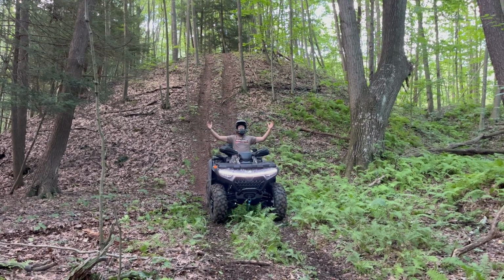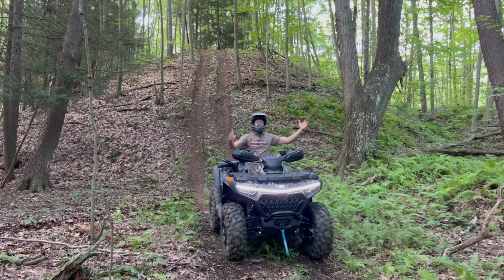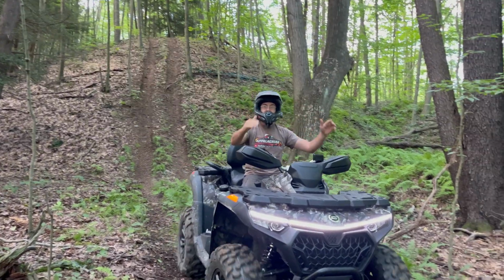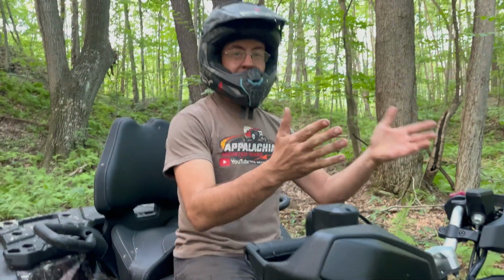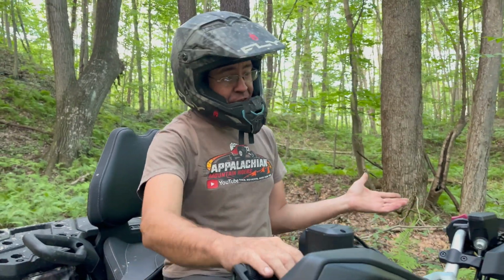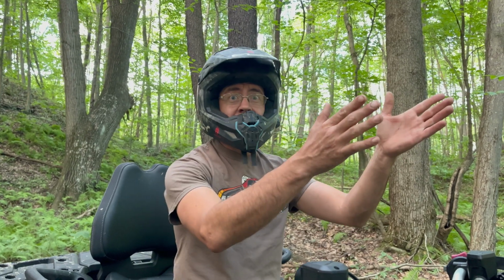But here's the thing with active descent control. When it's on, you let off the throttle, it'll continue to creep because it keeps the belt engaged. So until you hit the brake, it'll stay engaged. So you can kind of use it as a cruise control, because even if you're on the flats, you can hit the throttle and it'll just peak about 3 miles an hour. So keep that in mind.